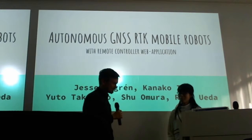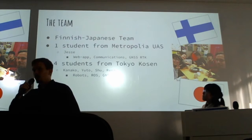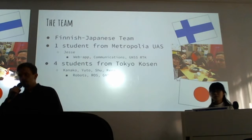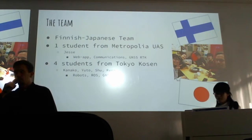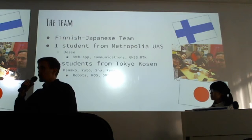So I want to have a brief word about the team before we move on. Of course it's a Finnish-Japanese team, and I'm the only Finnish student, from Metropolia University of Applied Sciences. I was in charge of the web application development and communications, and I was also researching the GNSS RTK technology. Our Japanese students were in charge of robots, robotics, Robot Operating System, and researching the GNSS RTK technology. Let's move on.